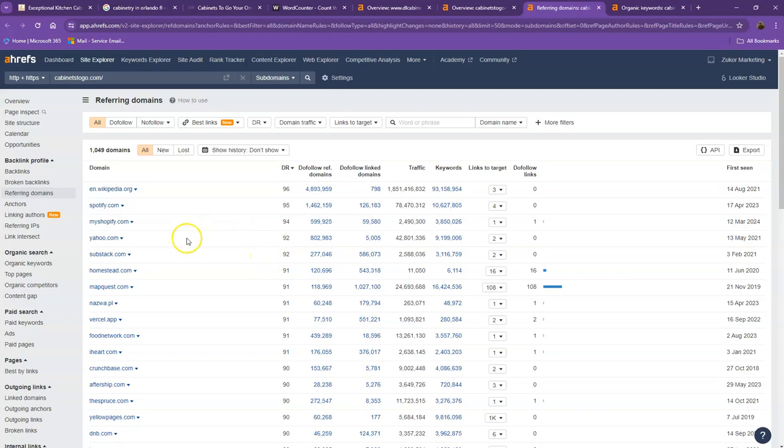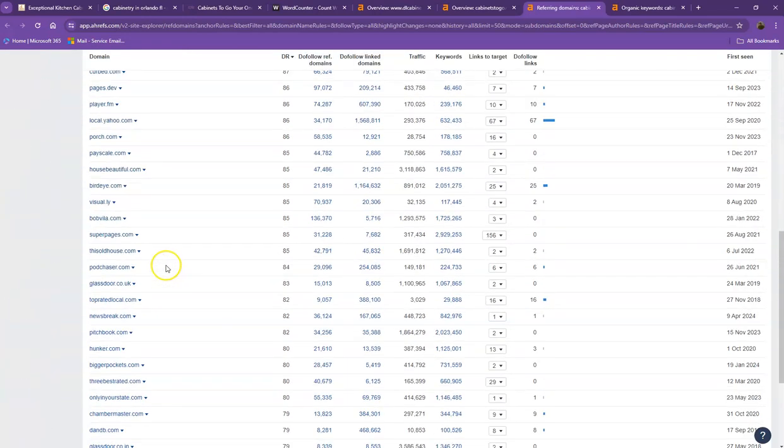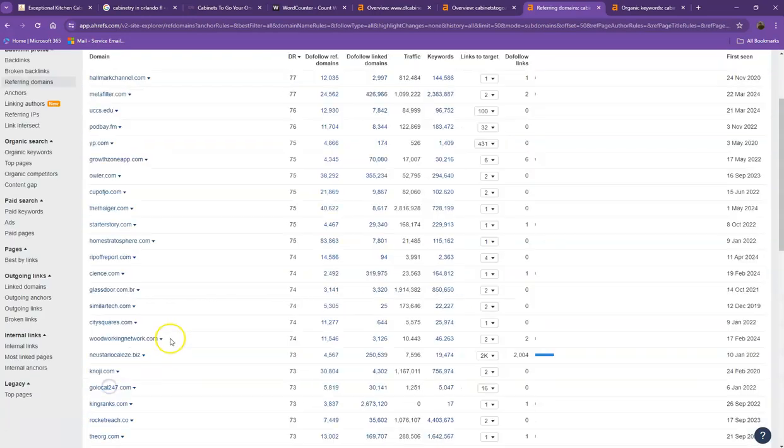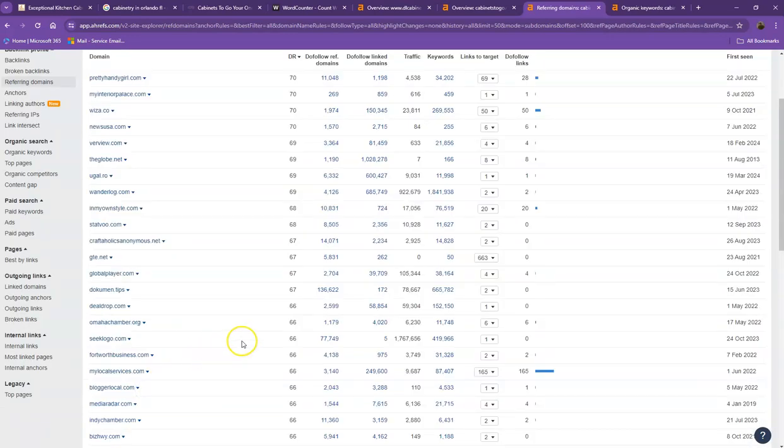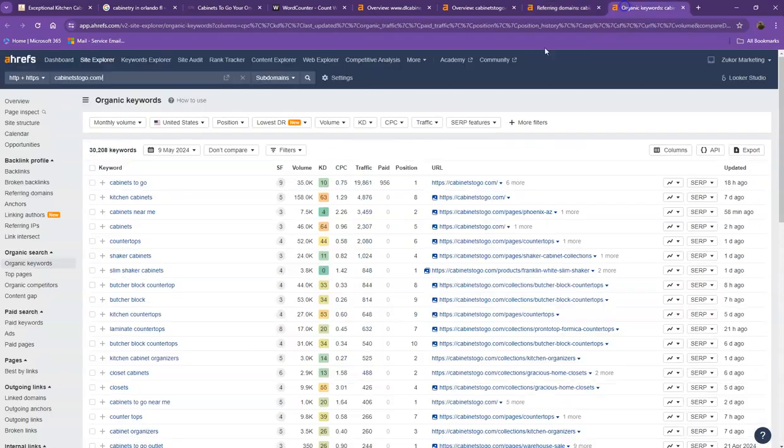Starting off with the strong backlinks, these are all the directories they're currently listed on that bring them a lot of attention and a lot of traffic. That's why they're also ranking higher in the searches. Next are the organic keywords.